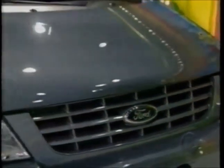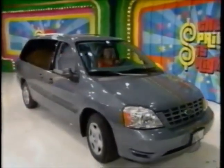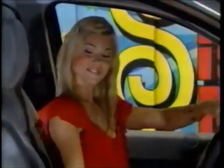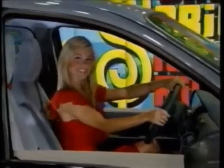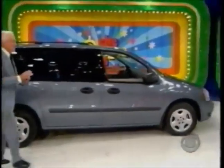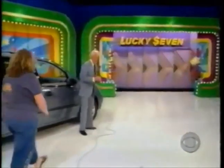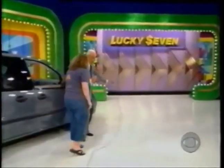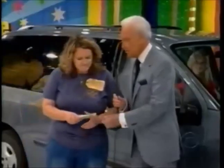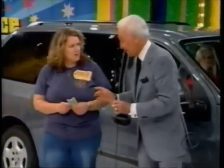A brand new Ford Freestar SE with seating for seven with a 3.9-liter V6 engine and four-speed automatic transmission. This minivan will fit all your family's needs. Plus, power driver's seat, paint sealant, and fabric protectant, the Ford Freestar. And you have a chance to win it playing Lucky 7. Here are the seven $1 bills. You can buy this automobile for $1 at the end of the game.